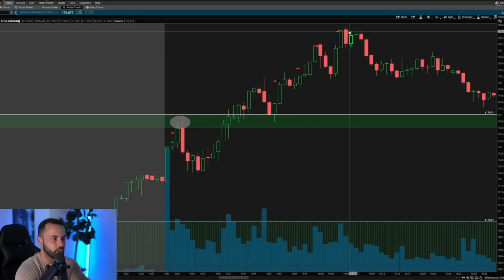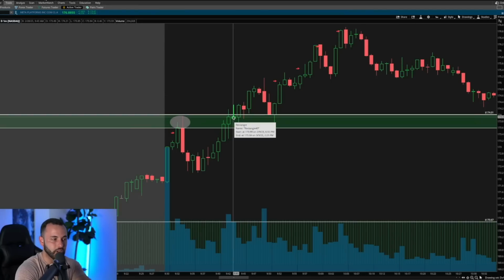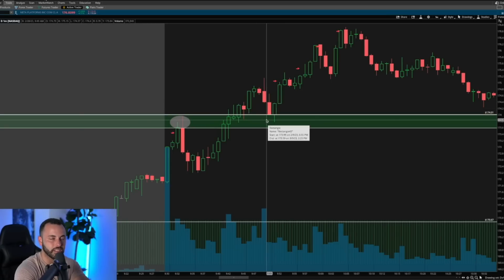Scaling out as the move goes in your favor, making sure that a pullback like we got here later in the day does not affect your position. With that said, let's now go ahead and run the live recording. You will see where I entered, where I got out. This was an extremely clear example of the break and retest on an intraday basis, and I hope you guys learned something from this trade.